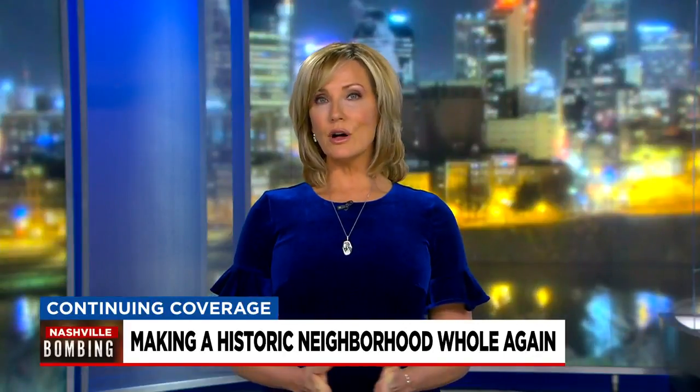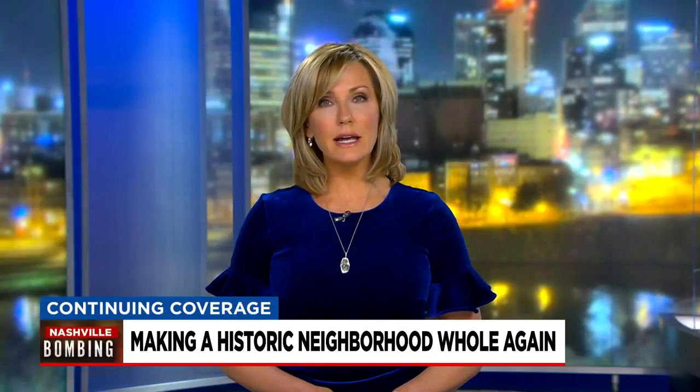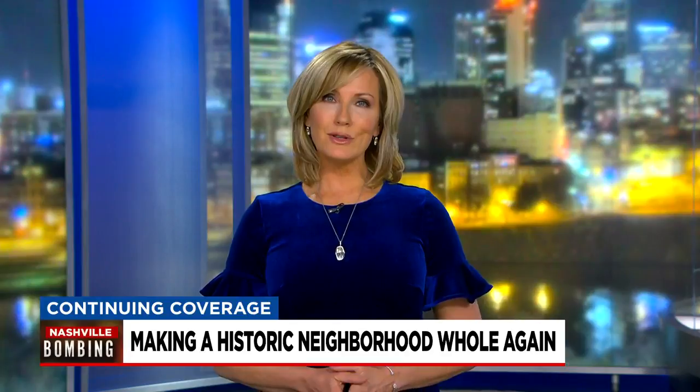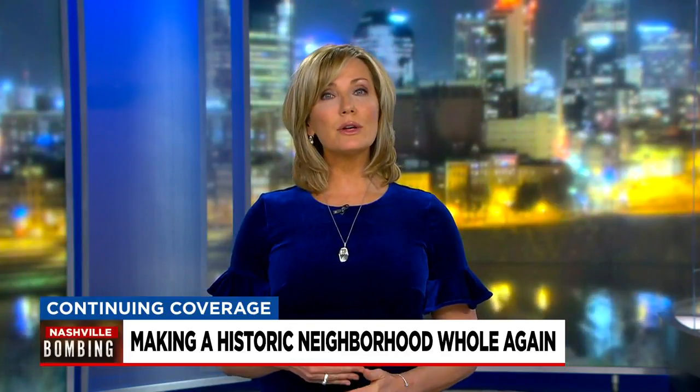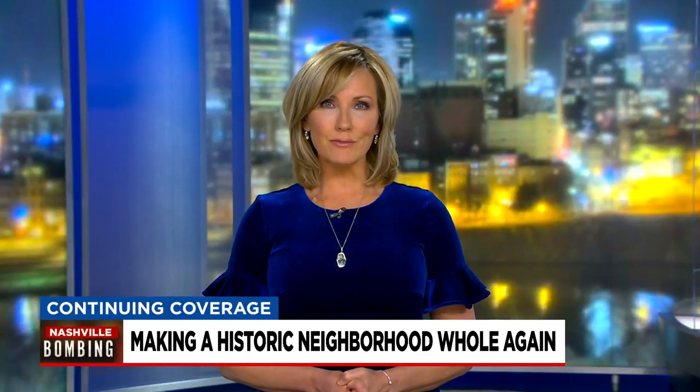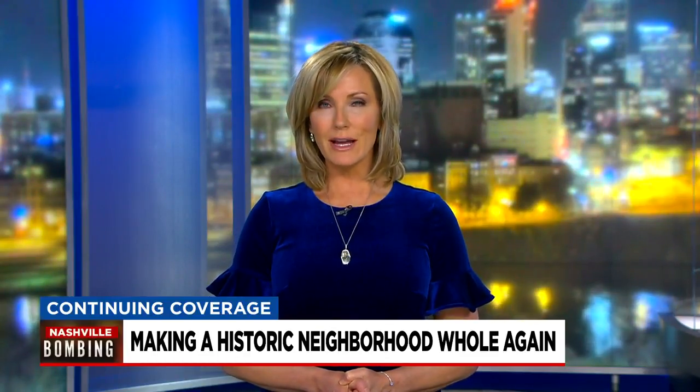Now, 2nd Avenue also had a block burned in 1985, and it was damaged, of course, during the 2010 flood. The Metro Historical Commission Foundation is partnering with the district. They are both nonprofits to raise money for restoration. You can learn more about the effort right now on our website.